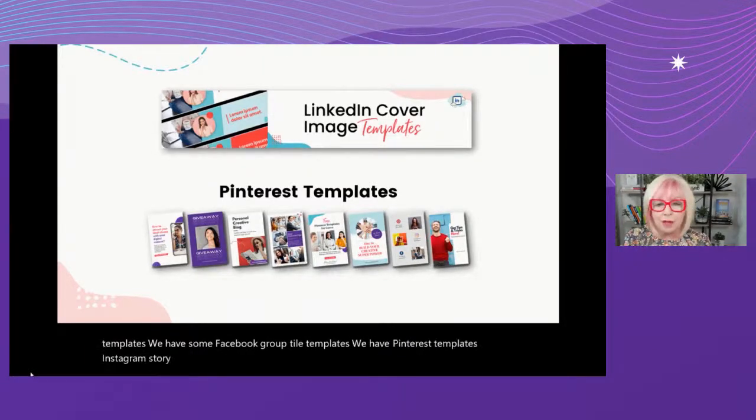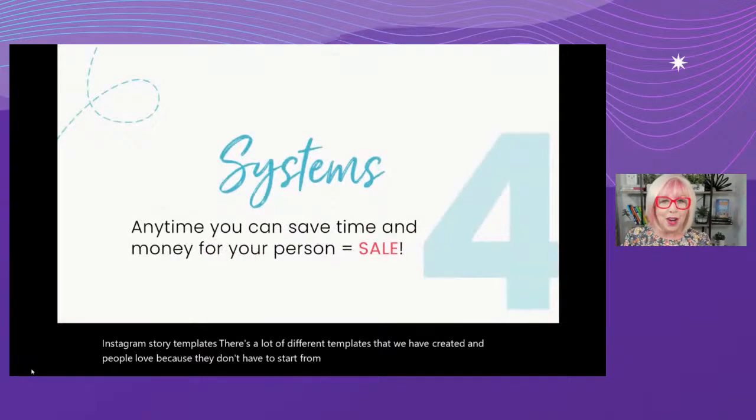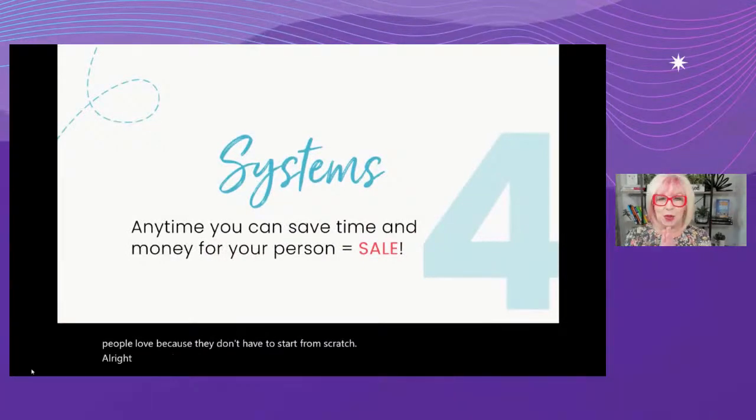There's a lot of different templates that we have created and people love because they don't have to start from scratch. All right, systems. Let's talk about systems real quick.